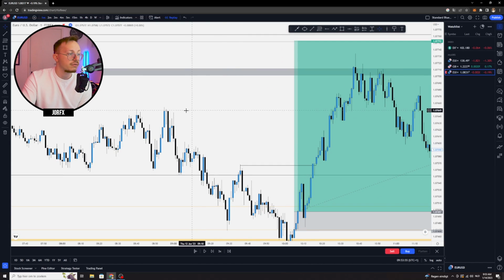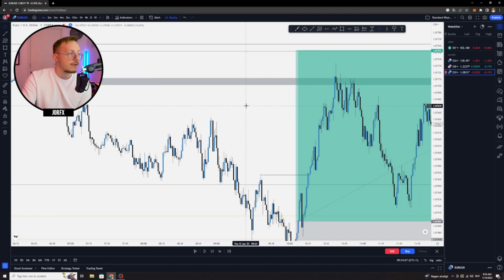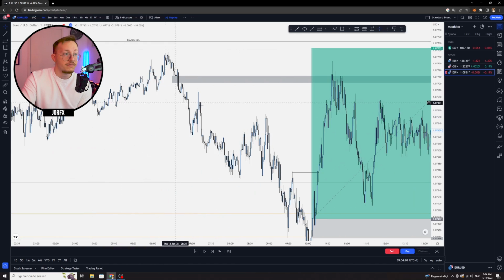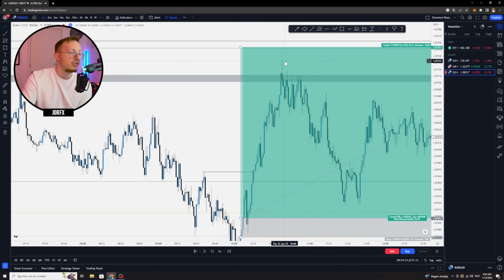Then our second target was right here at the high of the impulse leg down. Also got hit. Then I marked this up. This was a 15-minute fair value gap. Remember? As you can see, once we come in here, we got a huge reaction.